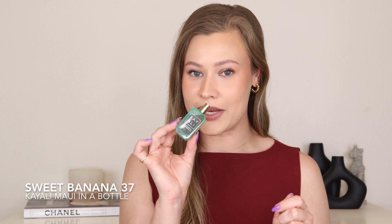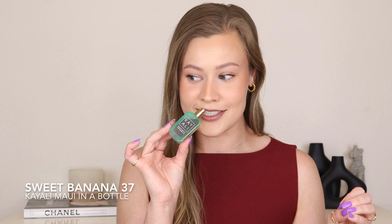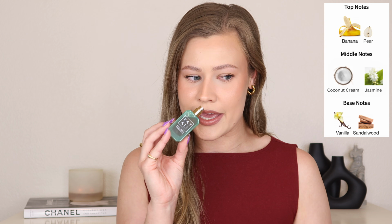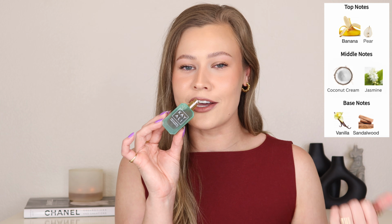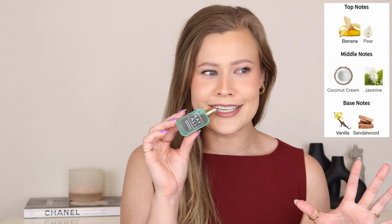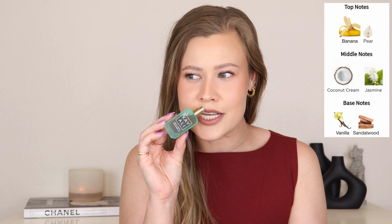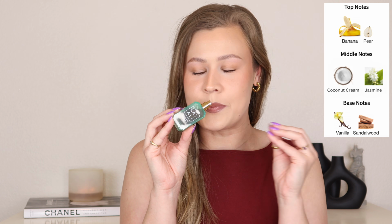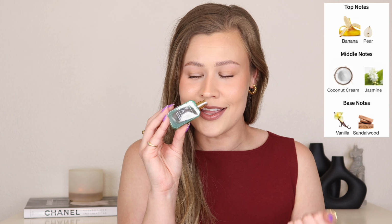Maui in a Bottle Sweet Banana 37. I love this. This is a floral gourmand, heavy on the gourmand to my nose. This is a banana scent done in a different way than I'm used to smelling, which I really appreciate. I don't know if it's just me or not, but there's like a cookie dough element to this to my nose, like banana vanilla cookie dough or decadent banana pudding, banana cream filling with a luscious tropical jasmine. Absolutely delectable. It's sweet, creamy coconut vanilla, and the jasmine comes out more as this dries down.